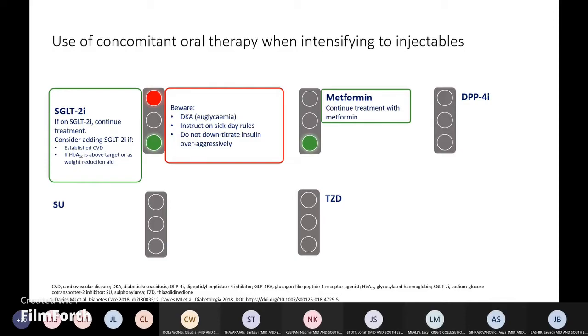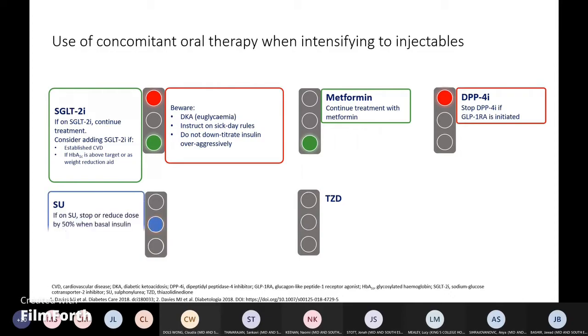Metformin, absolutely fine whenever you're intensifying with injectables. There is no problem with metformin at all. DPP-4, again, we must remember that with incretin-based therapies, you just use one, either DPP-4 or GLP-1. So if you're going on an injectable GLP-1, you don't want to combine it with DPP-4 inhibitors. If someone is on sitagliptin or linagliptin, and you want to start them on liraglutide, then you must make sure the gliptins are stopped.